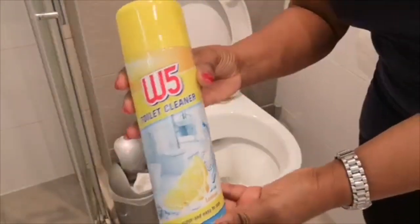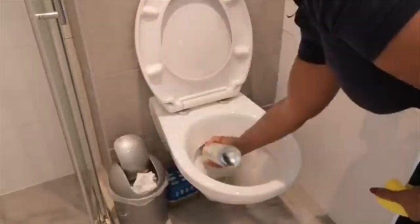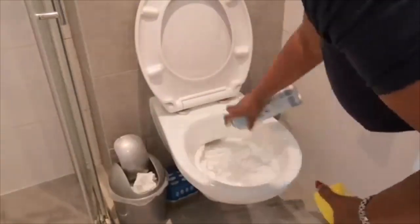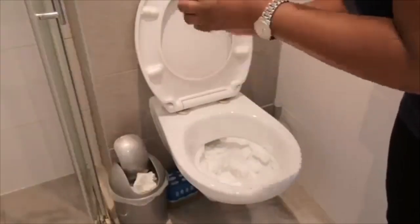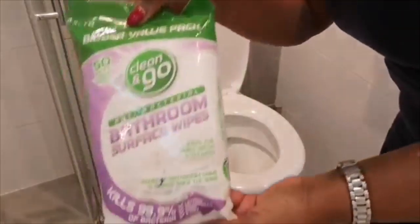With all of that being said, let's move on to the cleaning part. I'm using this toilet cleaner and I absolutely love this stuff. It is a foam and I just cover the entire toilet seat with it, as you can see. And then I drop in a cleaning tablet and I let everything dissolve. And after, I think maybe 10 minutes, I can clean it up with these bathroom surface wipes.